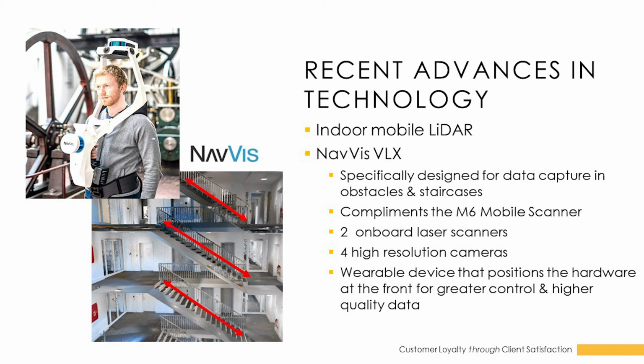So you can see here, this young gentleman here has the scanner on his shoulder. All the information, the LiDAR complements the data being gathered by the M6 system. There's 2 onboard laser scanners and 4 high resolution cameras. So this device, quote unquote, would fill in the gaps where the M6 of the mobile unit just basically couldn't get into those corners. It's worth mentioning too that all of this information that we're gathering, the point cloud data and the imagery, can be paired with more conventional static scanning, as we mentioned earlier on in the presentation.